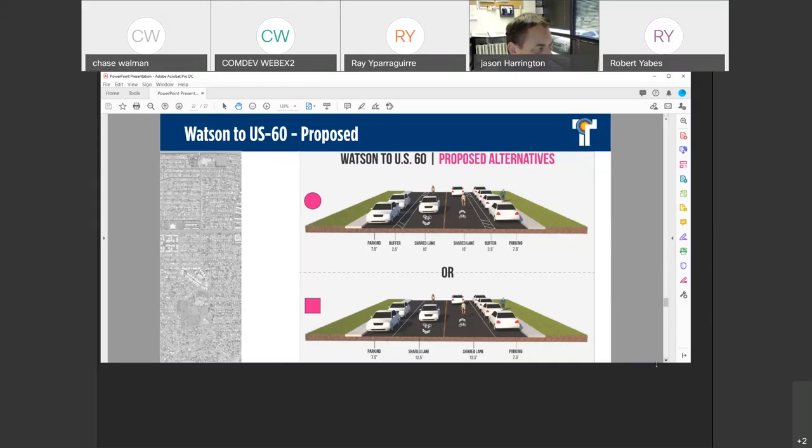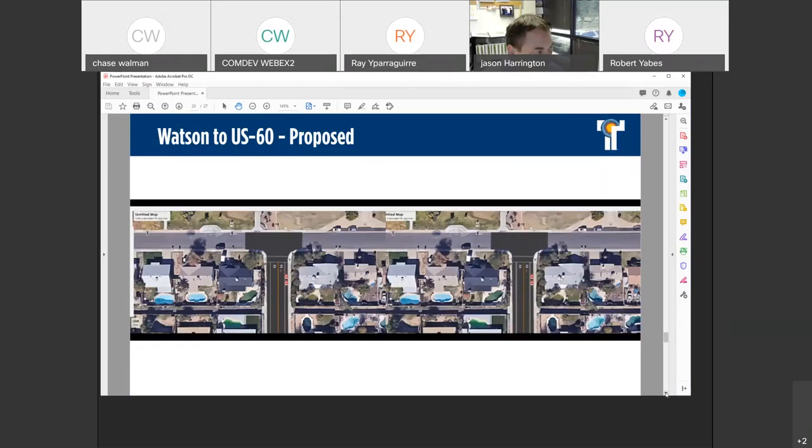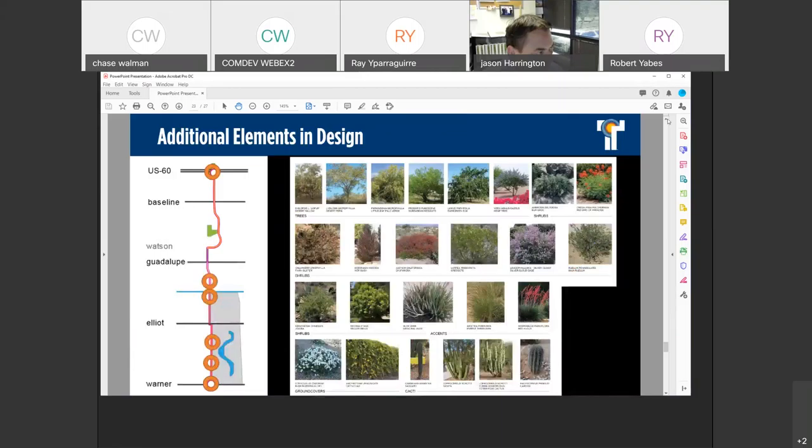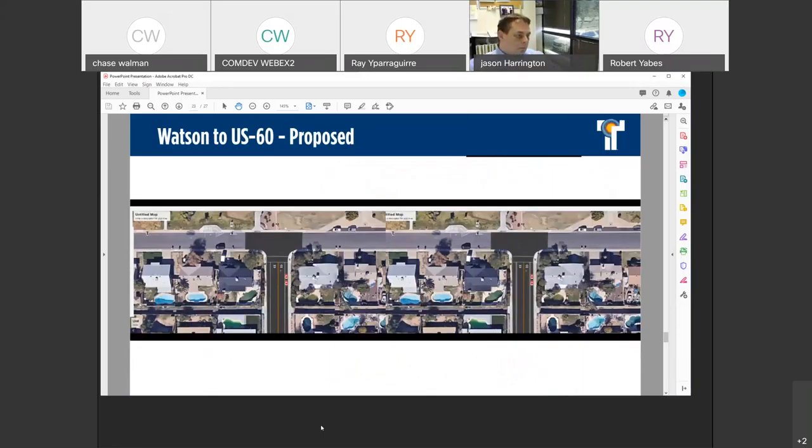This one's the Watson, this is 16 proposed alternatives. So this was the last one we needed to share with everyone. Having some little glitches here, apologies. Leave it on this. We discussed the two different alternatives that were side by side on Country Club Way.